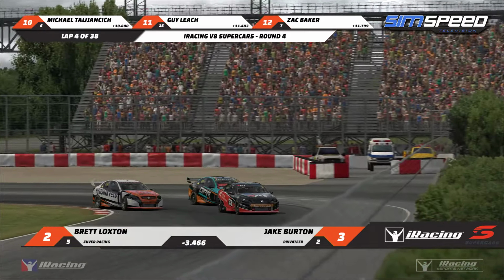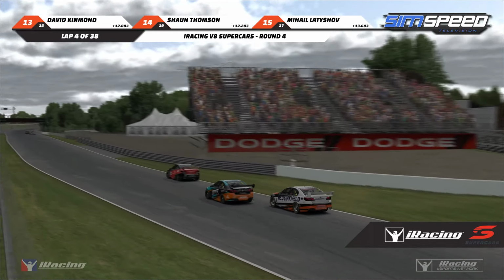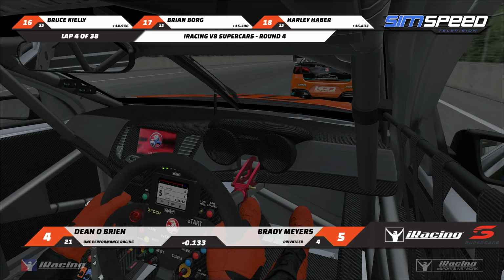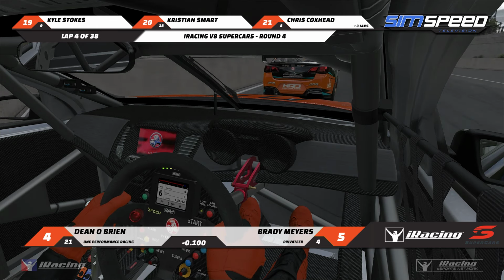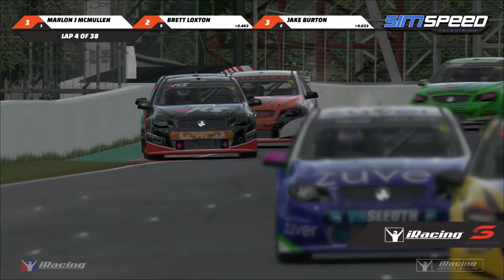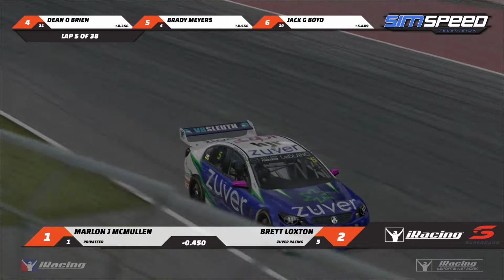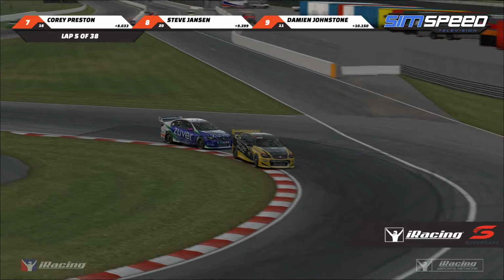Now Jake Burton carving his way back through the field. Dean O'Brien is his first or second target on that list, and he's made that work very quickly, and now will try to pursue Brett Loxton, who's about 3.5 seconds up the road. And now Brady Myers is having a bit of a look on the One Performance Racing car himself, has a little bit of a look, but decides to tuck back in and go for a move somewhere else. But he'll definitely be wanting to get past that One Performance Racing car and try and follow Jake Burton up to this leading pack here. Yeah, certainly.